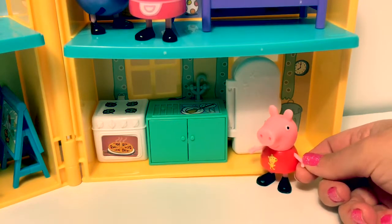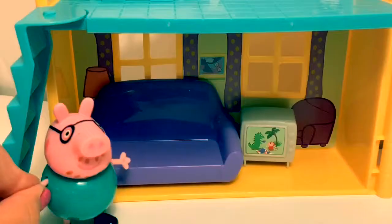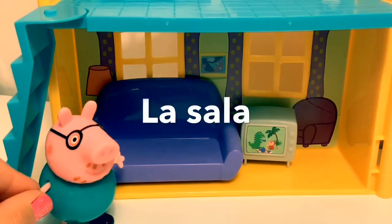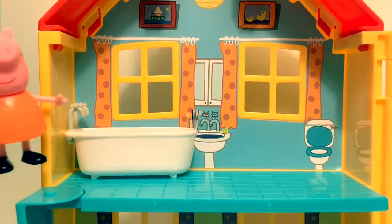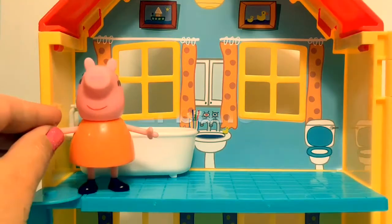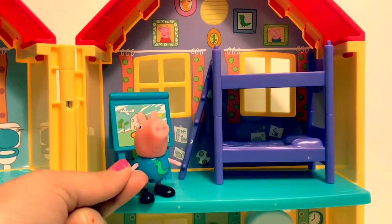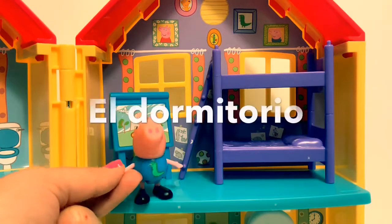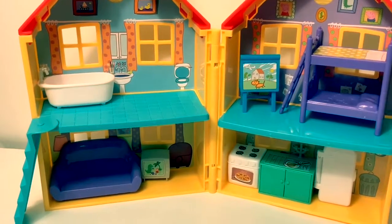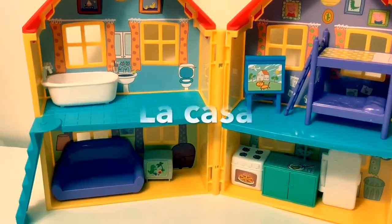Here is the kitchen. In Spanish, la cocina. Here is the living room. In Spanish, la sala. Here is the bathroom. In Spanish, el baño. Here is the bedroom. In Spanish, el dormitorio. Here is the entire house. House in Spanish is la casa.